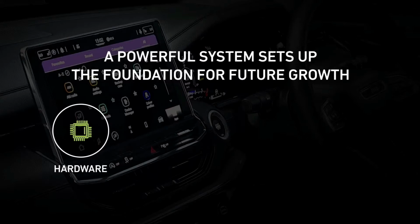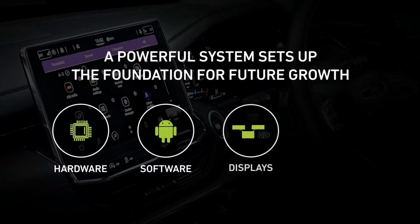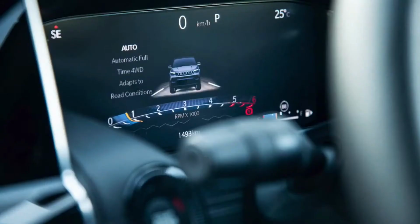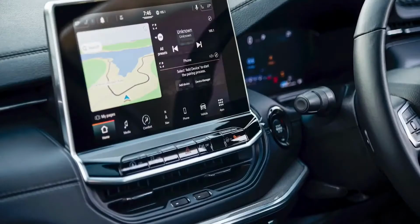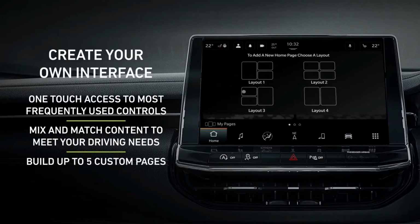Uconnect 5 also runs on an Android operating system, which opens us up to a whole world of possibilities and future applications and services that we can now easily and quickly bring into the vehicle. With the more powerful hardware comes larger, higher resolution screens, and you'll see that in a 10.2-inch digital cluster and a 10.1-inch radio.